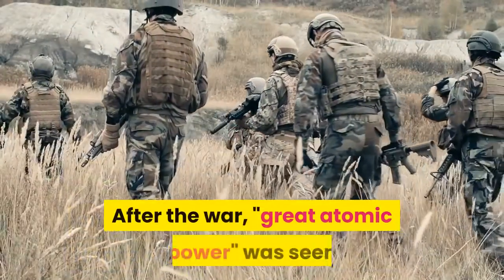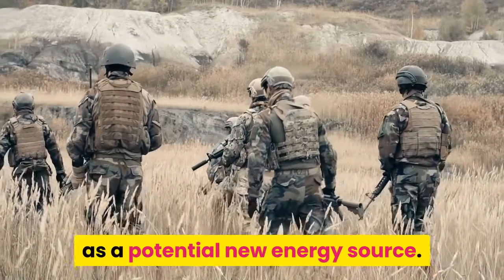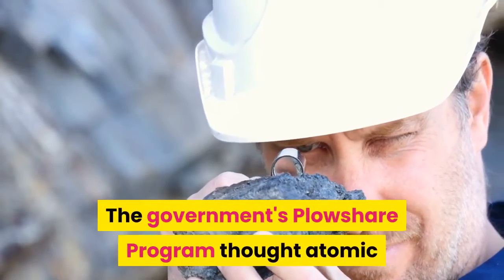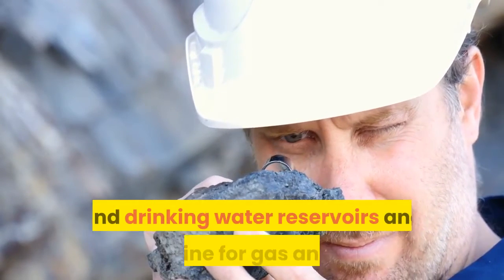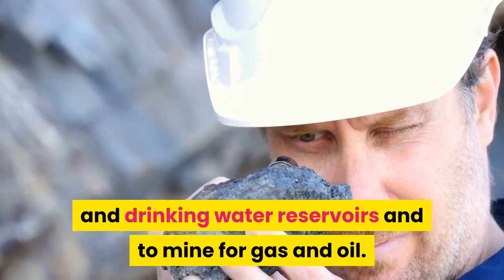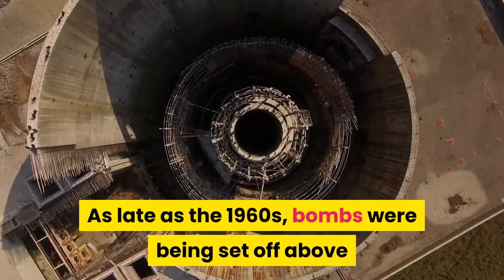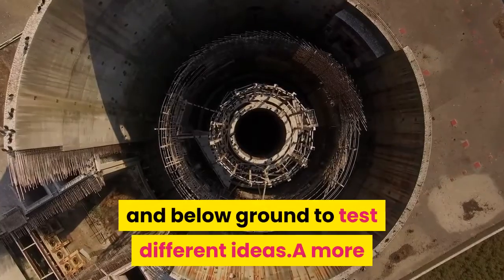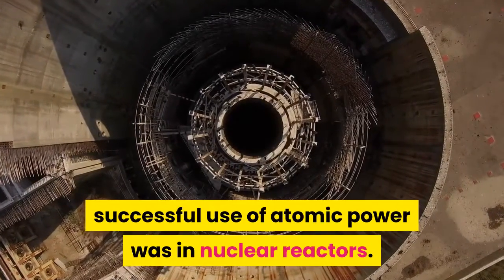After the war, atomic power was seen as a potential new energy source. The government's Plowshare program thought atomic explosions would be a labor-saving way to dig canals and drinking water reservoirs and to mine for gas and oil. As late as the 1960s, bombs were being set off above and below ground to test different ideas. A more successful use of atomic power was in nuclear reactors.